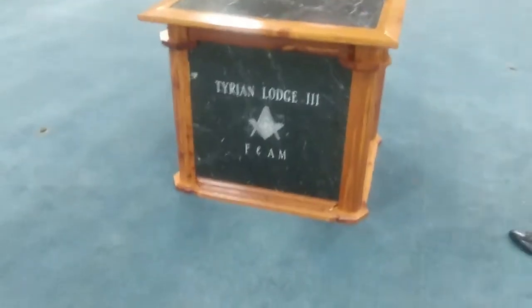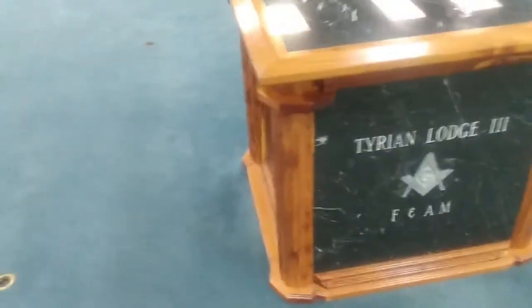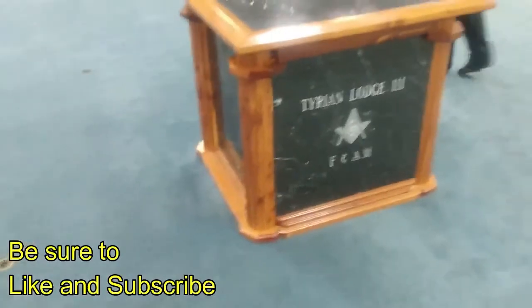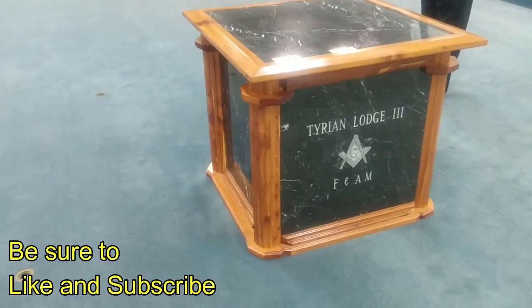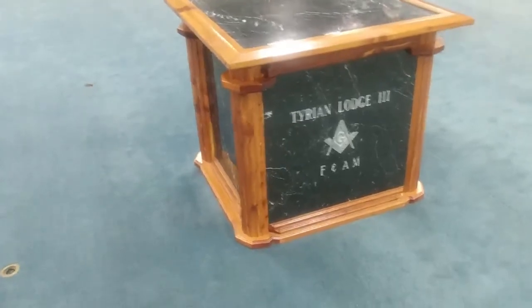Theirs is a solid piece of granite. Oh, nice. They got a solid piece of granite they made an altar out of, huh? They had it cut by a monument company, and they put it in place and built the lodge. The accents are real nice, though. The wood you got around it, real nice. Yeah, the cedar. It's supposed to be proportional to the middle chamber. Oh, nice. I suppose that was the idea behind the proportion.